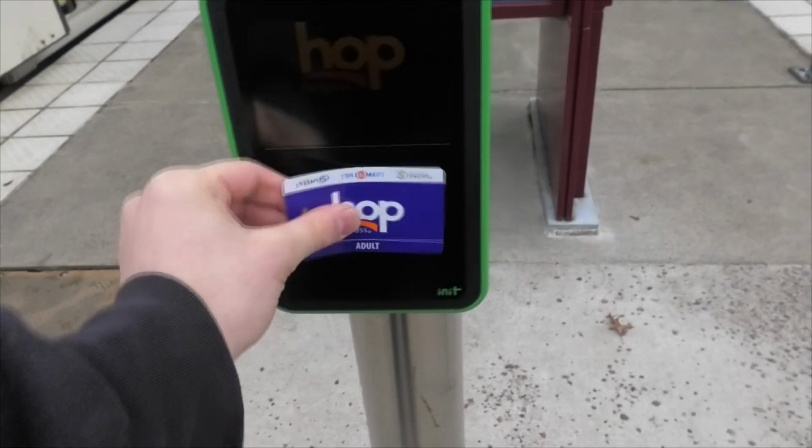But anyway, you load money onto this, and every time you see one of those Hop readers on a Max station, platform, whatever, tap this card on the contactless pad on the readers, and it will ding, and it'll tell you that your fare has been paid. And this will keep track of all fares and transfers automatically.